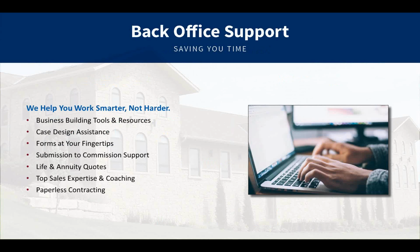Back office support. This is really where we hang our hat, and that's going to be on the service and support side for the independent advisor out there. We know your job out there in the field is not an easy one. It's very difficult. There's a lot that falls on your shoulders, and we want to help shoulder some of that back office responsibility for you. So we want to help you work more efficiently out in the field, and that really comes to fruition with our whole motto here, providing support from submission to commission.